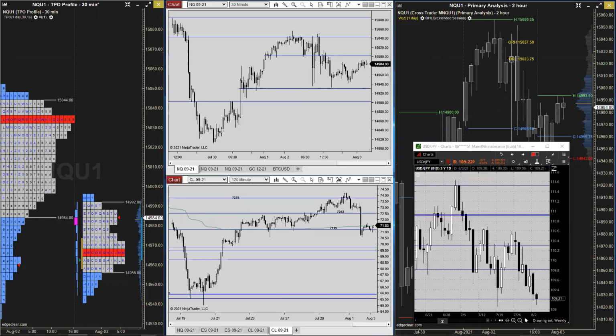And then looking at the dollar yen, we did see a pretty decent sell-off yesterday. We came into our bias support at 921. That held the market, but we're testing it a little bit lower today.